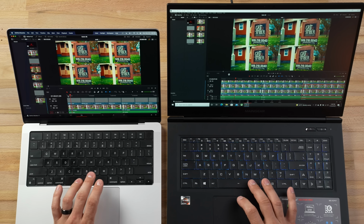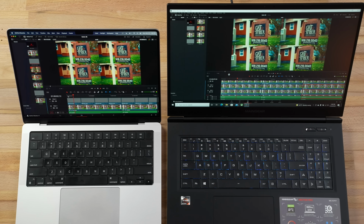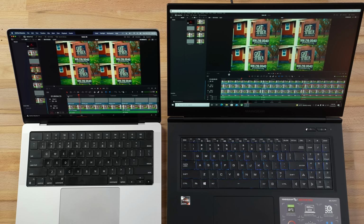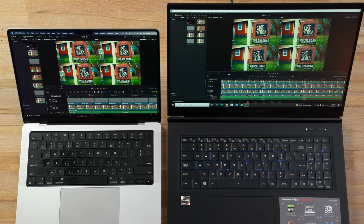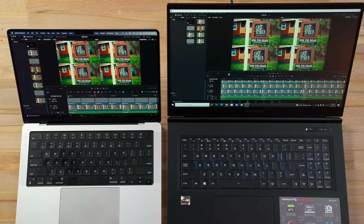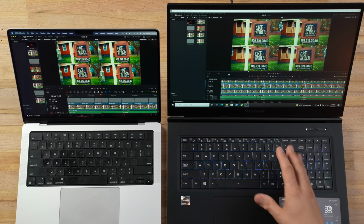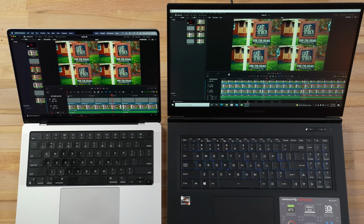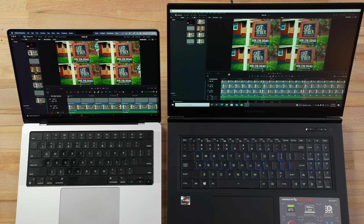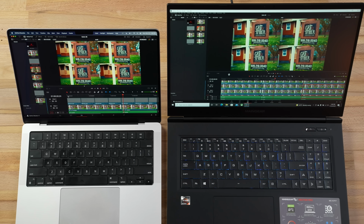Next, this is a 4K, 4-camera, multi-cam project with LUTs and film grain. We have 2 clips reversed. It looks like as far as playback, we had a little bit of stuttering on the 3080 at first, but now it's running fine. And our Mac also is having no issues. Now, back in the day, this would crash video editing programs.